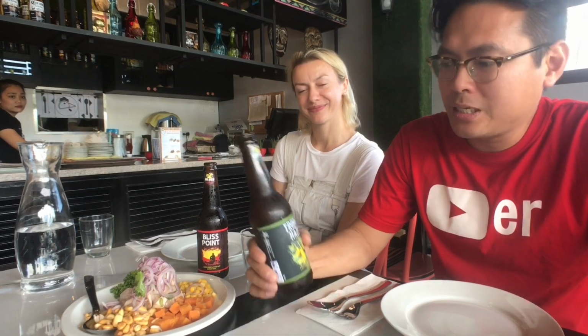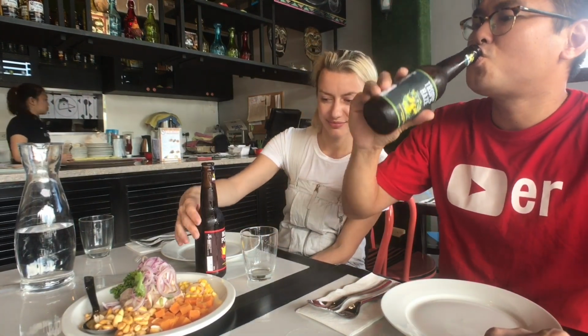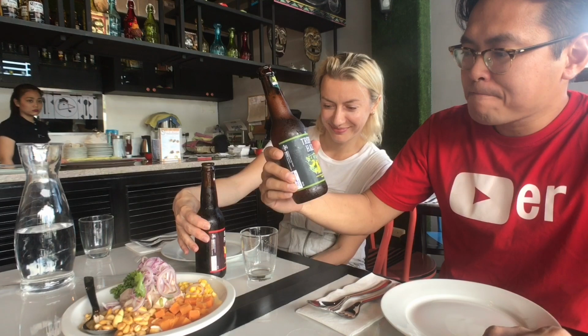Just arrived at Don Andres Peruvian Kitchen here in Barangay Capitolio. So, getting started with a craft local beer, we have Nipa Brew. I'm having the Tropicase, which is very similar to a Hoegaarden, so you can consider this a local Hoegaarden. It's an unfiltered wheat beer. It's very flavorful with a lot of tropical fruit notes.